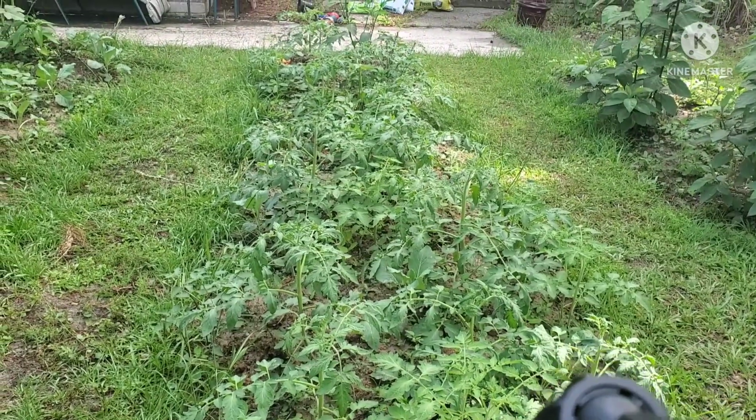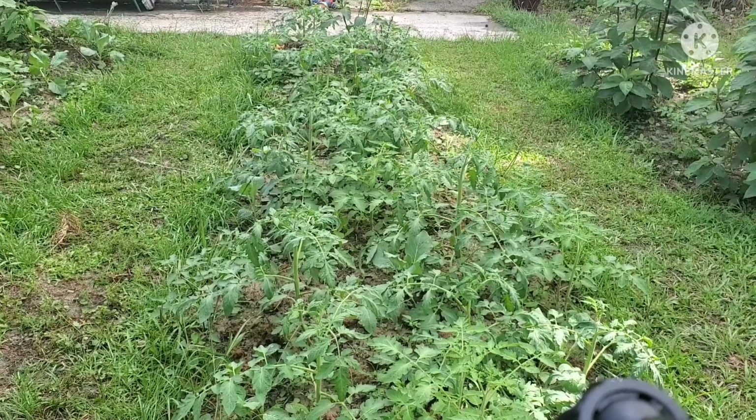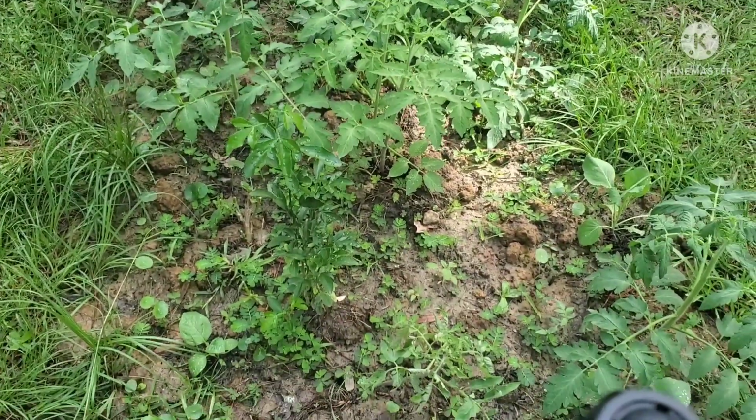This whole ridge I'm dedicating only to tomatoes because I'm growing a lot of tomatoes this year, because it's what we love to eat.